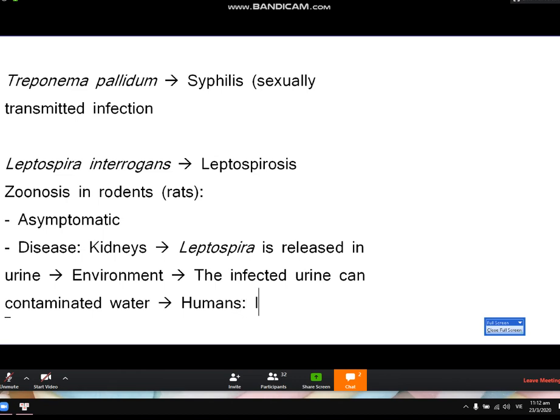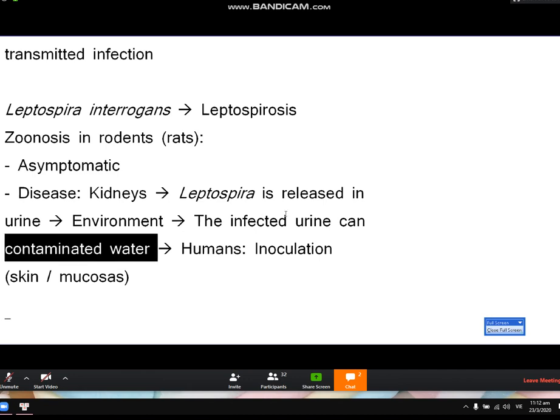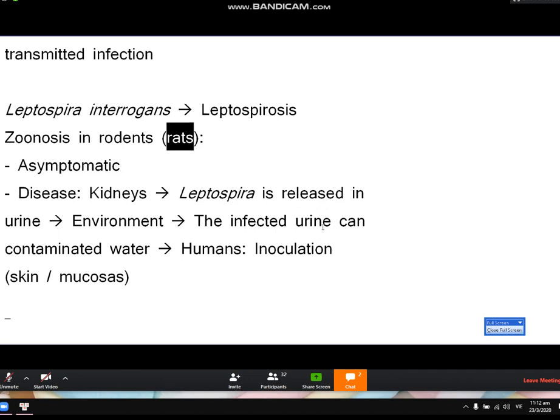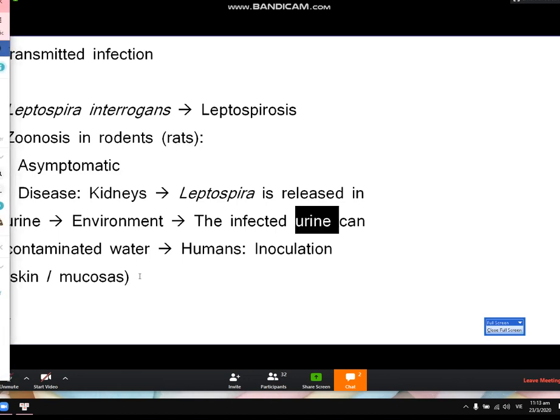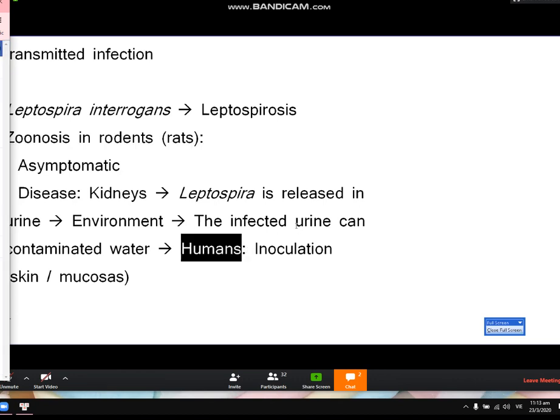Humans get infected through inoculation into the skin or mucosas. This is the typical person who goes to swim or to take a bath in a lake contaminated with urine from rats. And this urine contains Leptospira interrogans. So I hope you can follow the process from the animal, from the rat, to the humans. Humans become infected because they enter in contact with infected urine.